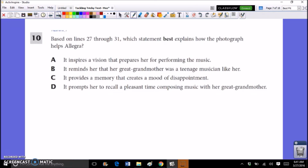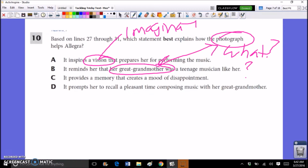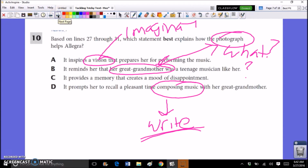Question 10. Based on lines 27 through 31, which statement best explains how the photograph helps Allegra? Okay, so I know there's a photograph. A photograph of what? It inspires a vision that prepares her for performing the music. Okay, so she has a vision. So there's going to be something with imagination in the passage. It reminds her that her great-grandmother was a teenage musician like her, right? I wonder if that's true. But now I know what the photograph is of, her great-grandmother. It provides a memory that creates a mood of disappointment, or it prompts her to recall a pleasant time composing music with her great-grandmother. Okay, so this is definitely a music performance. And if you compose music, I know from music class that means you're writing. So Allegra writes music too, not just plays it.